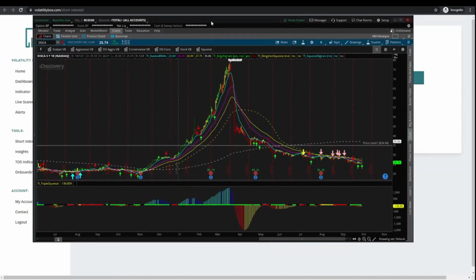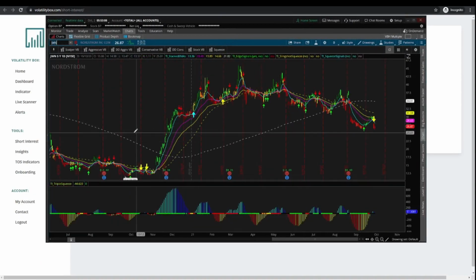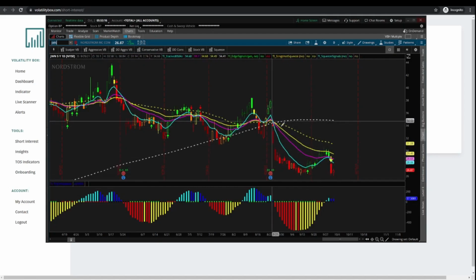And finally, the last trade we had was JWN. So let's load in JWN here. JWN, very interesting right here. Bearish slingshot squeeze, momentum starting to decline. Our moving averages stacked bearishly. The 50 is now below the 200, which is this white line right here. So everything inside of Nordstrom's also suggests a little bit of bearish activity. Let's test this out as well.